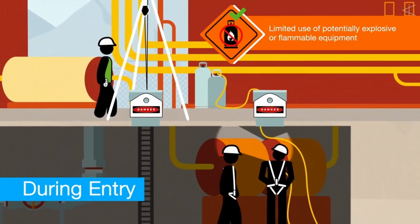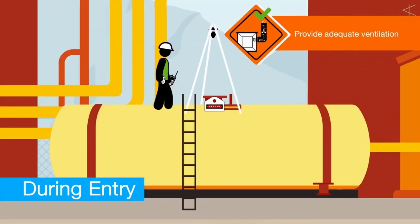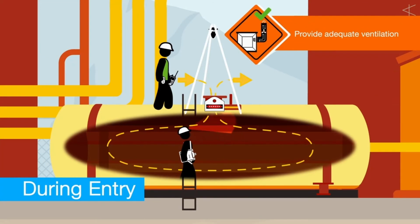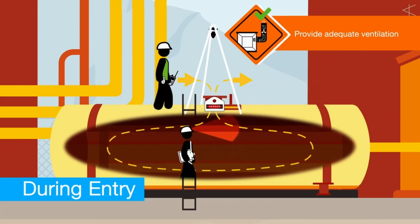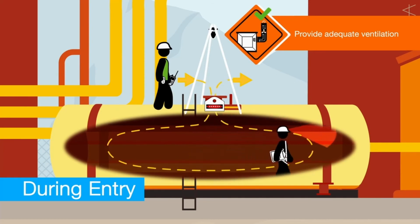Where multiple tasks are being performed, risks must be managed and coordinated with all staff working in the confined space. Adequate ventilation must be provided to allow a fresh air flow rate of more than 30 normal cubic meters per hour for each of the staff members present in the confined space. If work is interrupted, the ambient air quality must be reassessed before resuming work.